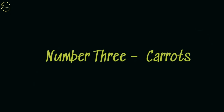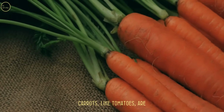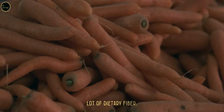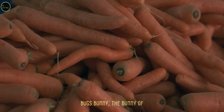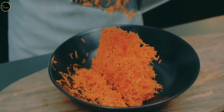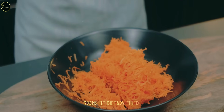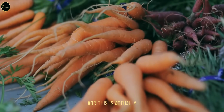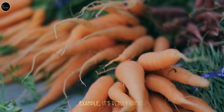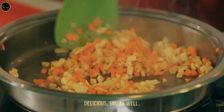Number 3, carrots. All right, food number 3, carrots, like tomatoes, are a source of carotenoids. Carrots also have a lot of dietary fiber, right? Bugs Bunny, the rabbit food, got a lot of dietary fiber. In fact, 1 cup of grated carrots has about 4 grams of dietary fiber, and this is actually really healthy. So that's why when you shave carrots into a salad, for example, it's really great. But you can also roast carrots, delicious as well.